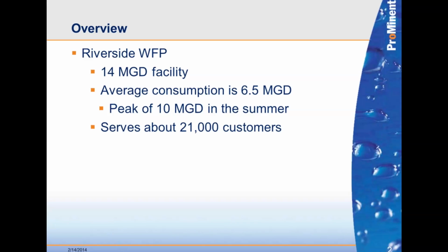But the plant itself is permitted for 14 MGD. It averages about 6.5 to 7 MGD on a daily basis, with peak demand in summer coming up to about 10 MGD.